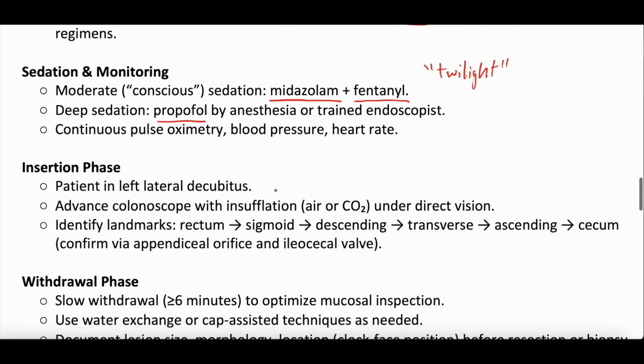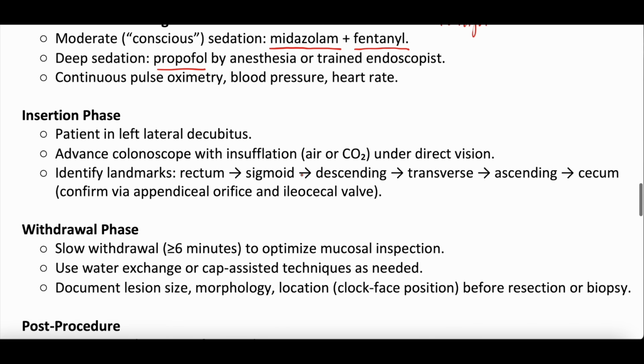The first phase of the procedure is the insertion phase. Most patients lay on their left lateral decubitus, aka they're on their left side. The colonoscope gets inserted into the rectum and insufflated with air or carbon dioxide. So they actually insufflate the colon, and then they start to progress under direct vision, looking at everything. They identify landmarks. They progress from the rectum to the sigmoid. Sigmoid goes into descending, right?